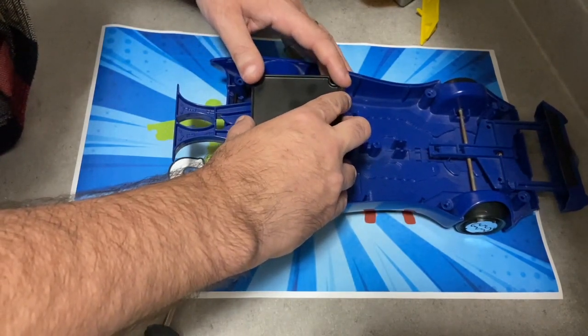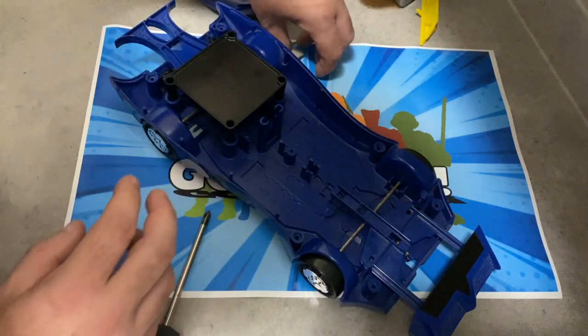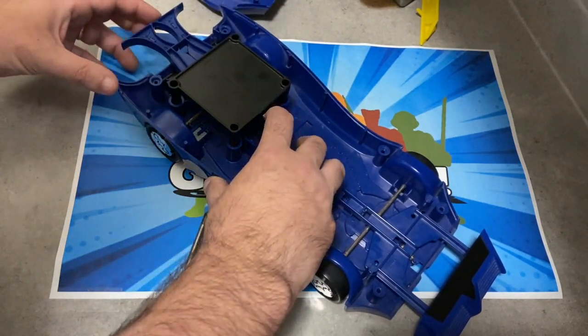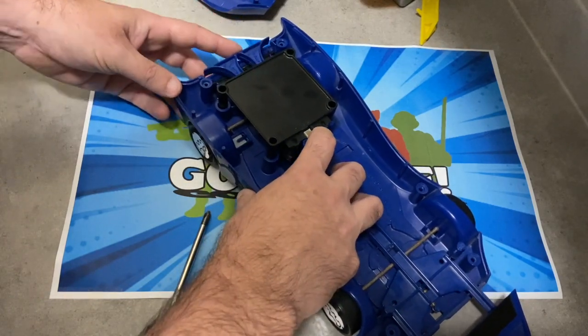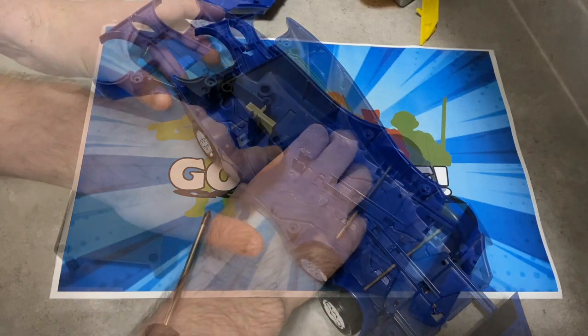And let's just see here if the band is strong enough to hold it when we put our little piece in place here. And so that should just hopefully click in place and then release. There we go. That's beautiful.